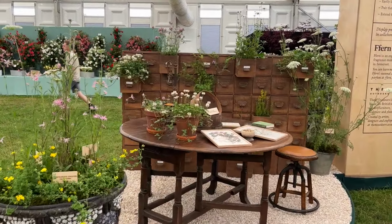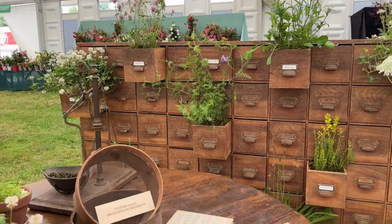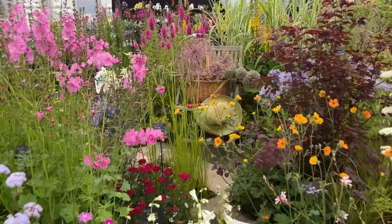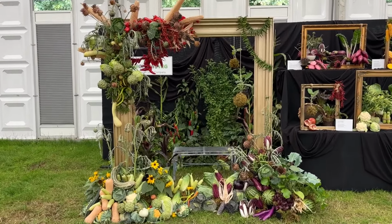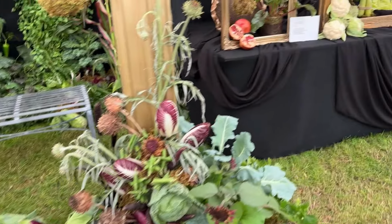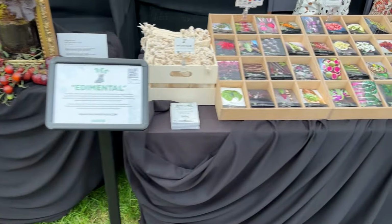I do absolutely love this set of drawers. It's on a herb stand, a fern stand, and lots of native seeds. But that's absolutely lovely, isn't it? Love this stall quite near the back of the tent. It's got loads of picture frames with vegetables all around them, and a nice chance for a photo on the bench there. It's surrounded by all sorts of squash and aubergines, all sorts of things. And they're selling vegetable seeds. Actually, they have some really nice.